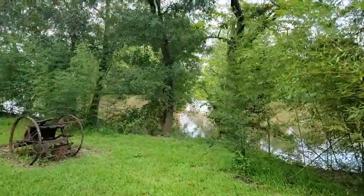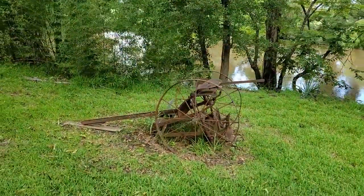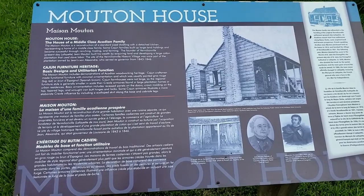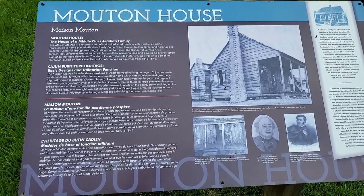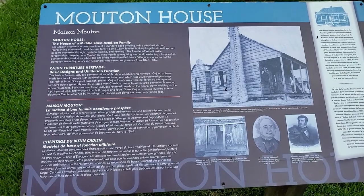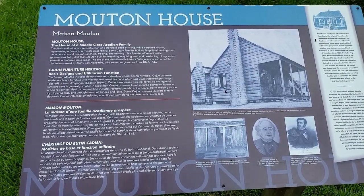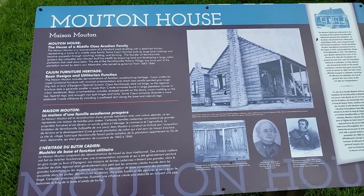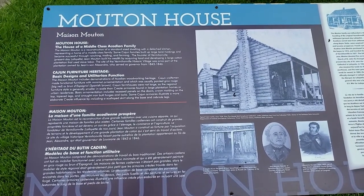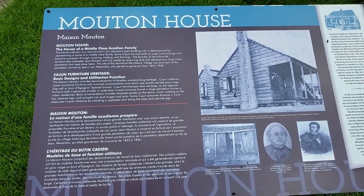Here's a closer view of the Vermilion River. And here's a Mouton house, or Maison Mouton, the house of a middle-class Acadian family. The Maison Mouton is a reconstruction of a standard-sized dwelling with a detached kitchen representing a home of a middle-class family. Some Cajun families built up large land holdings and became successful through ranching, trading, and farming. The founder of Vermilionville, present-day Lafayette, Jean Mouton, built his wealth by acquiring land and developing a large cotton plantation that used slave labor. The site of the Vermilion Historic Village was once part of the plantation owned by Jean's son, Alexandre, who served as governor from 1843 to 1846.